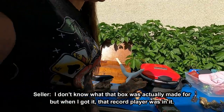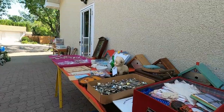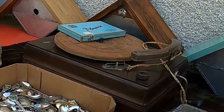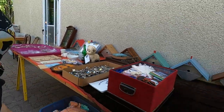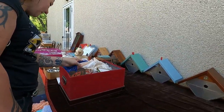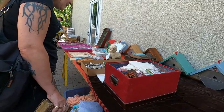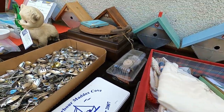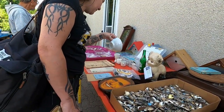I don't know what that box was actually made for, but when I got it, that record player was in it. Oh! And that's been made after the fact. Somebody made the box for the record player, out of the old radio, probably. It's a crank-up record player, but it has a modern pickup on it, with a stylus. The bottom half is from the turn of the century, and the top half's from the 50s, or even the 30s. About the same vintage as the old radio I got. Yeah, I saw those rocks there. Yeah, there's agate and one piece of goldstone. You've always got such interesting stuff. Thank you. Good morning.